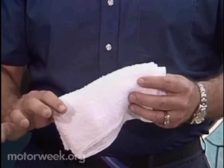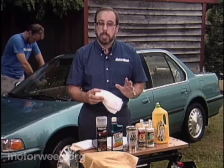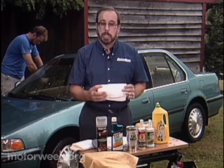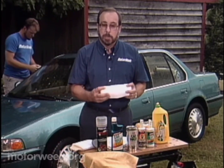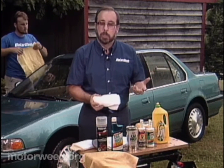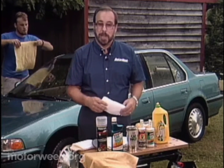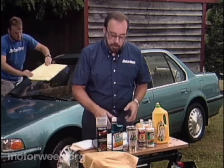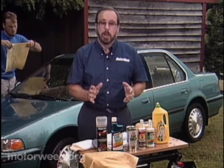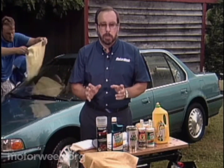Now, speaking of this soft cloth, one thing that you want to do with it, even if you use the chamois to dry the car, take a soft cloth, dunk it in some water, get it moist, and then go around the edges of the doors and the door jambs to keep all of the dirt out of there. It makes the car look a lot better when you open the door. And if you do all of this, the car's finish will last a long, long time, many years in most cases.